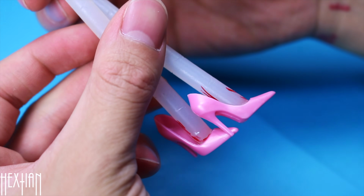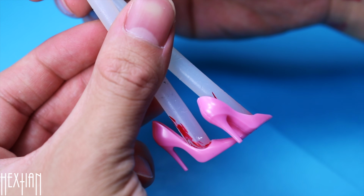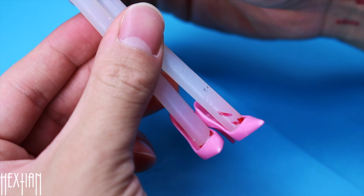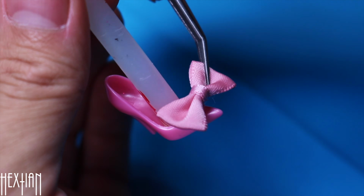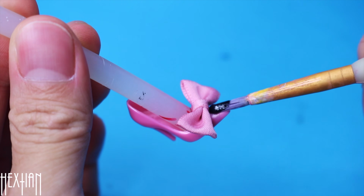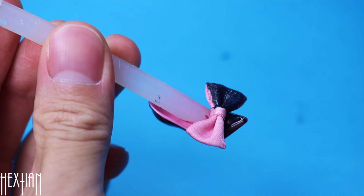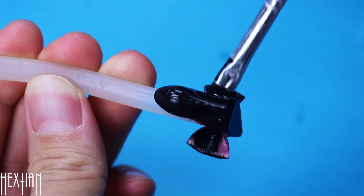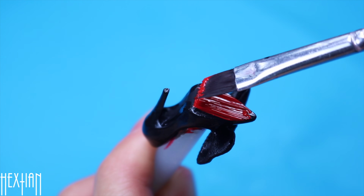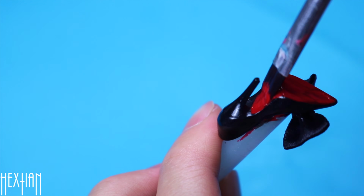For her shoes, of course, Alice deserves a beautiful black pump, so I'm just taking my Model Muse Barbie pumps over here. I know you really can't see them, but of course, she deserves a classic black pump with a bow. So I thought the bow would tie in with the bow in her hair. Let's just paint that black to make it cohesive with everything. And of course, I'm sure the Queen of Hearts will appreciate that she has some red bottoms. Painted red bottoms, nonetheless.